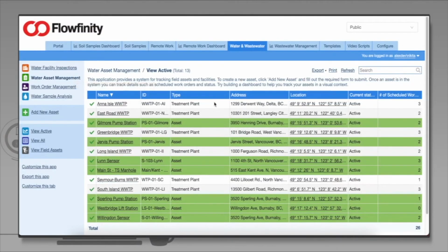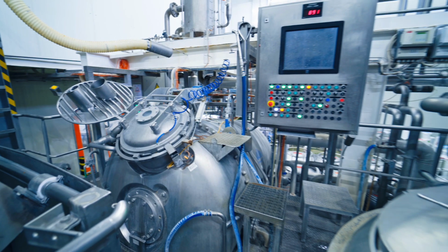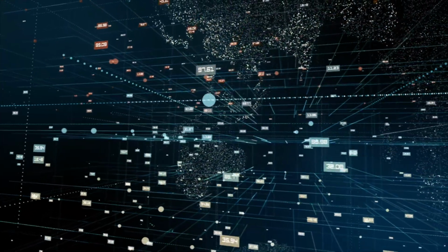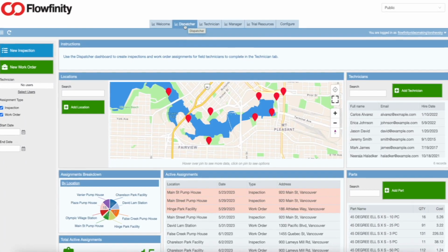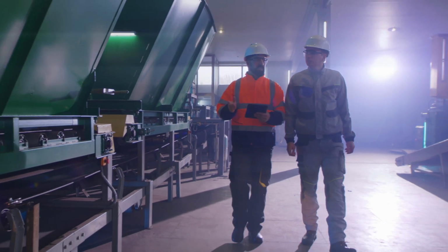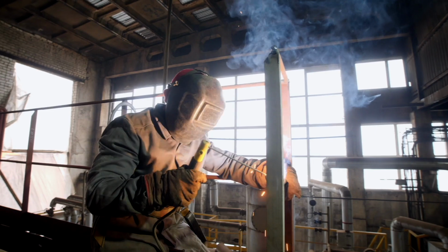Flowfinity is the only process management platform that allows you to fully connect your physical assets with your digital processes from endpoint to server, with real-time operational dashboards to automate human and machine-driven monitoring and maintenance workflows, all without code.